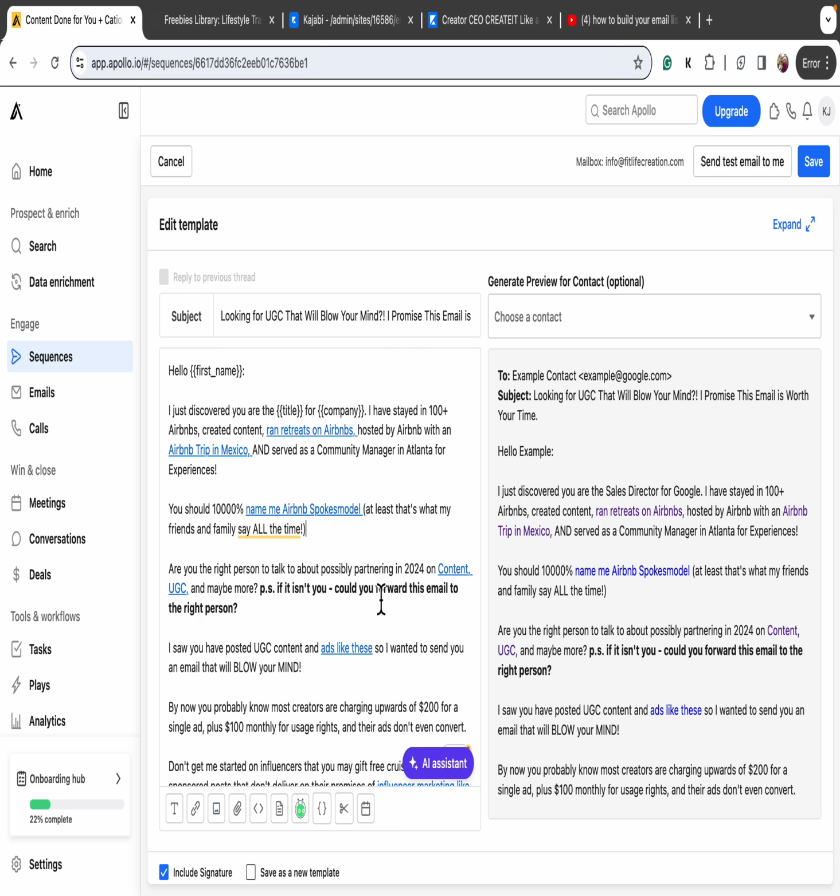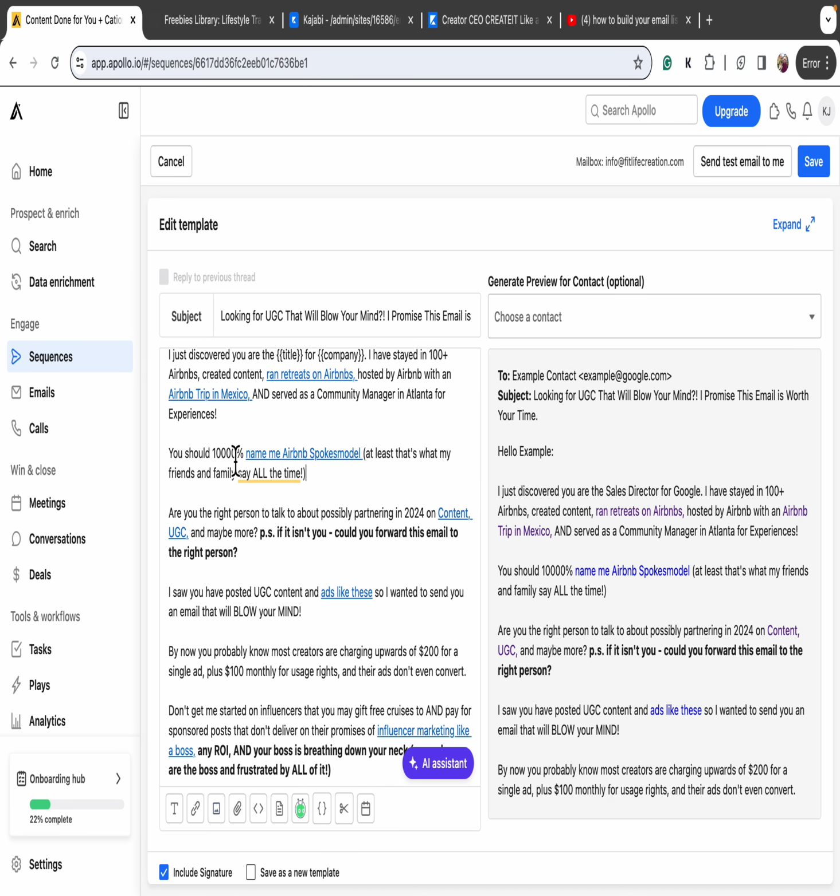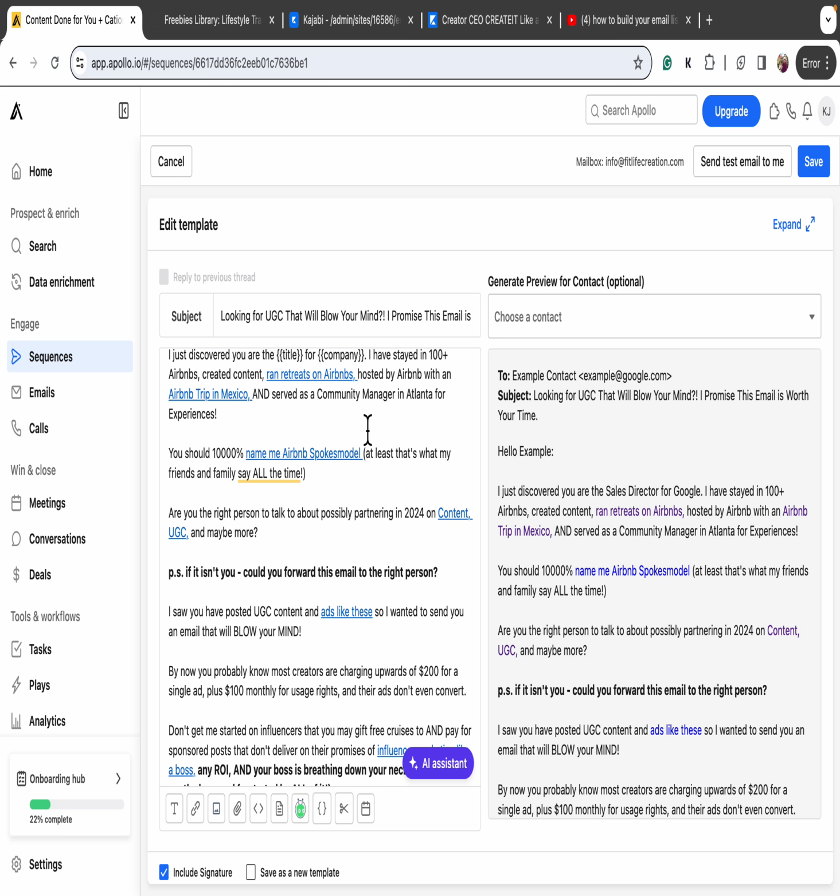Are you the right person to talk about possibly partnering in 2024 on content UGC and maybe more? P.S. If it isn't you, could you please forward this email to the right person? I saw you've posted UGC content ads like these. So I've also dug deep into their Facebook ads library and different things. And that's some of what I've learned from Brands Meet Creators. And so I'm also establishing that I'm familiar with their marketing strategies.